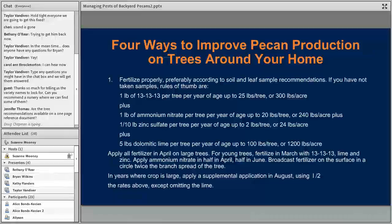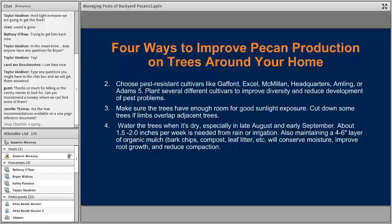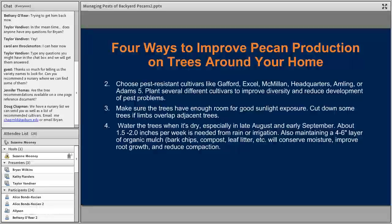Another way that you can improve your production is, like I said earlier, use pest-resistant cultivars like Gafford, McMillan, Headquarters. Look for something that is going to keep you from having to spray or have a lot of insect problems. Make sure your trees have enough room for good sunlight. If you've got several trees close together and the limbs are overlapping, you can cut those limbs out. Once that gets sunlight in there, that's going to help in bud development and nut development down the road. And another thing that really helps is water.